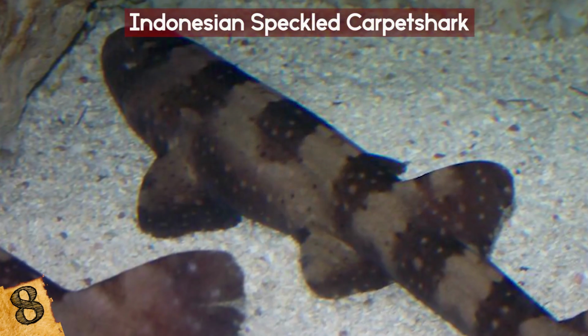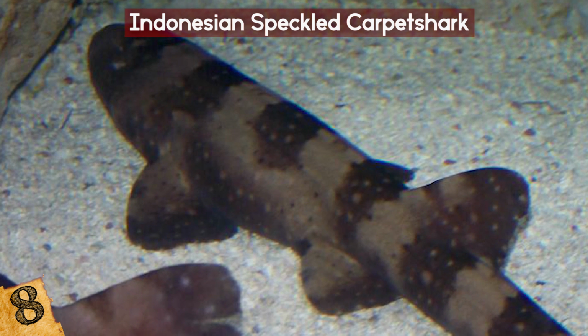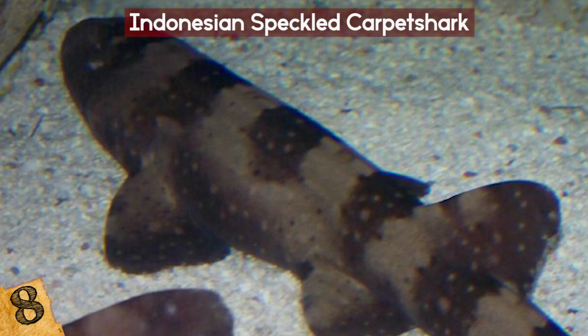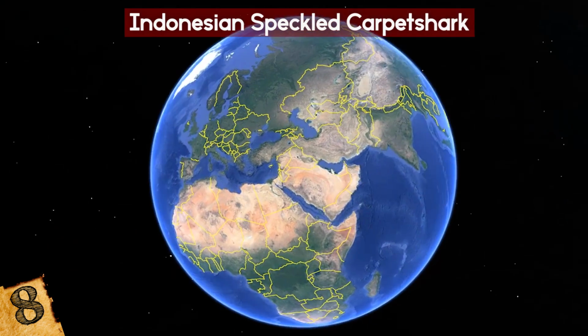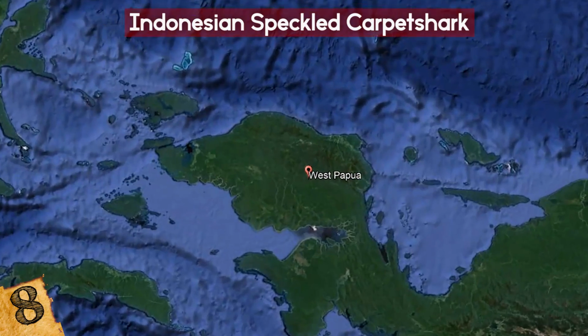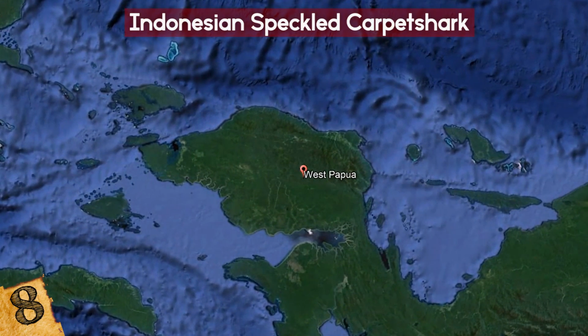A relative of the bamboo shark family, the Indonesian speckled carpet shark is most notable for its spotted appearance, hence the speckled part of its name, but also for the fact that it only lives in the waters off of Indonesia. More specifically, it's only found in the West Papua Islands.